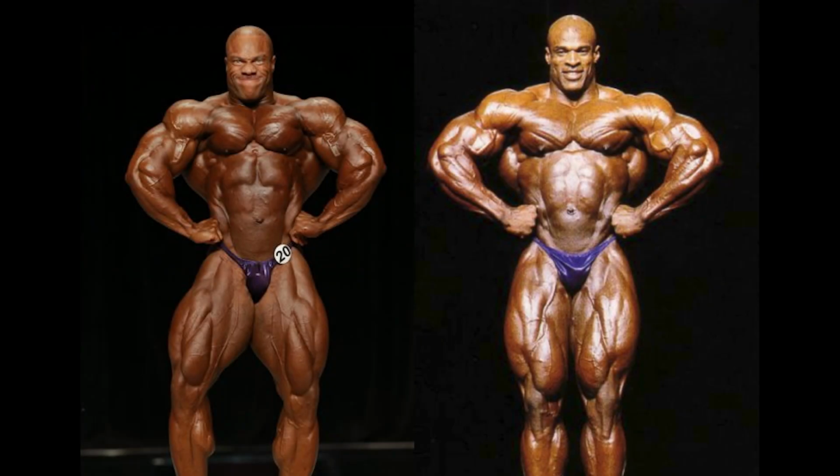The front lat spread should be an easy win for Ronnie, as his wider clavicles and larger frame should help him win. However, Phil puts together a really good pose. Phil may not be as wide as Ronnie, however, he has great lat development, a good V-taper, amazing quads and calves, and huge arms. Again, the only gripe with Phil is his narrow clavicles, as well as his chest, but that's more of a nitpicky thing on my part.